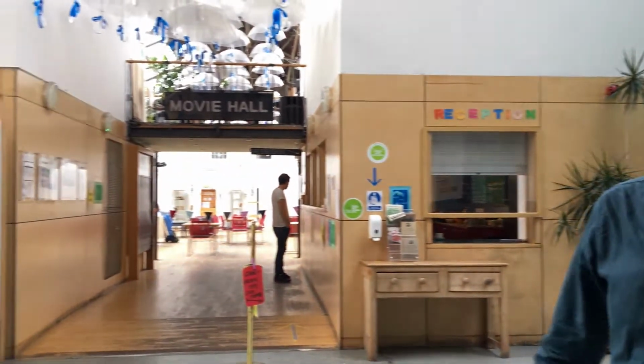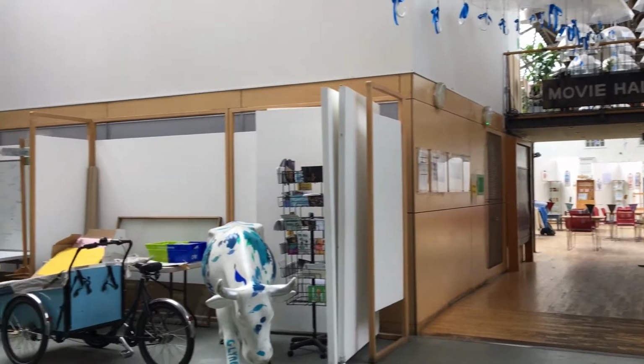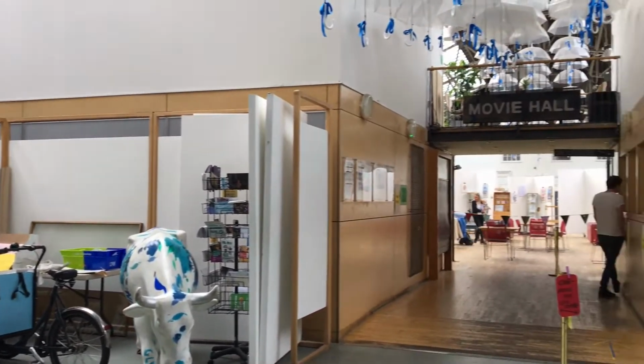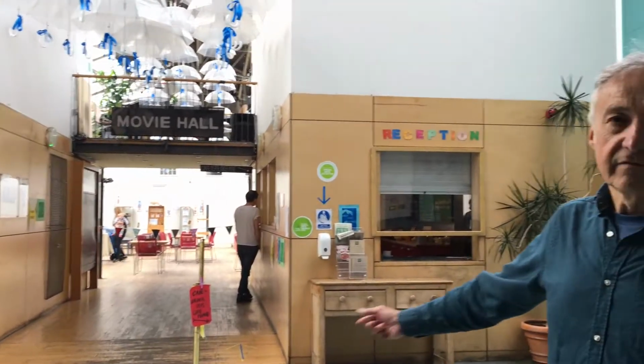So this is the main drill hall. When we bought it off the Army, it was all just a blank space. We've since converted it into studios. We have over 160 artists based here in the studios, and we have activities that go on in this hall. We run a lovely community cafe, which also runs as a training project for young people.